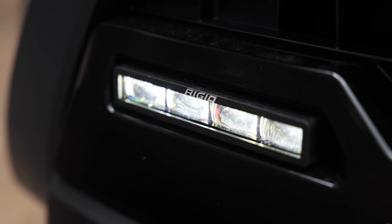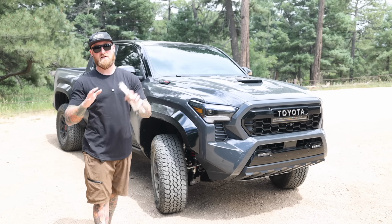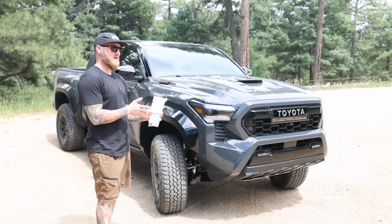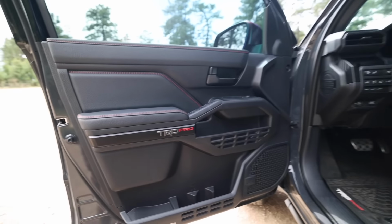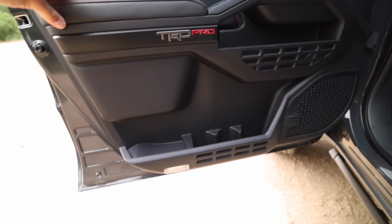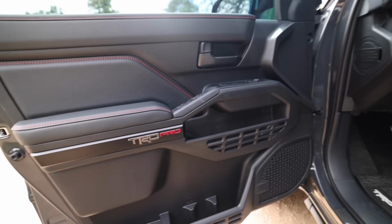The last thing on the list here, they're talking about the interior. So let's actually jump inside so you guys can get a closer look at how nice this truck actually is right from the factory. Now before we actually step inside the vehicle, we can take a look at the door card here. This is probably stuff that you guys have seen before, but really nice redesign here.